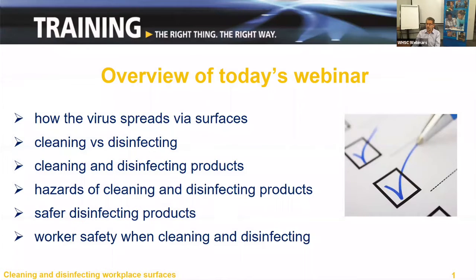Good morning. There are a lot of precautions workplaces need to be taking to protect workers from the virus causing COVID-19, and cleaning and disinfecting is important for every workplace.